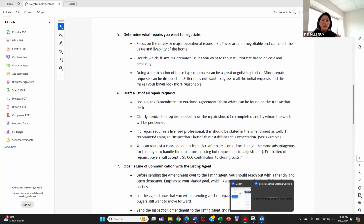So always use a blank amendment to purchase agreement. You know where you can find this in your transaction desk. It should also be available through Click Contracts. Clearly itemize the repair list, how the repair should be completed, and whom the work will be performed by. So I have an inspection clause that establishes this. I don't have the example readily available, but I'd be happy to send it to you guys. It's available for the whole team.